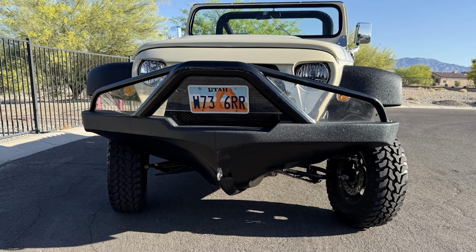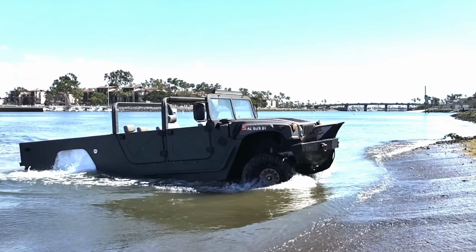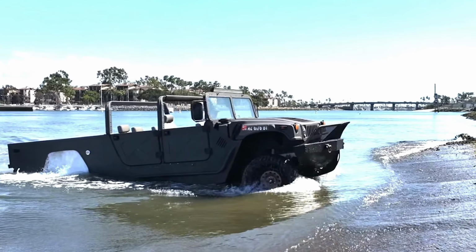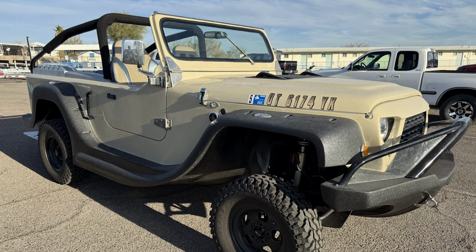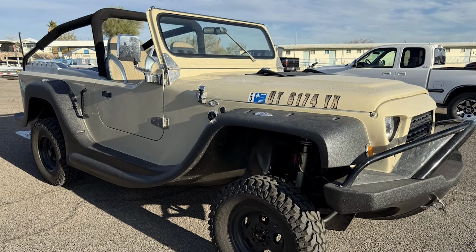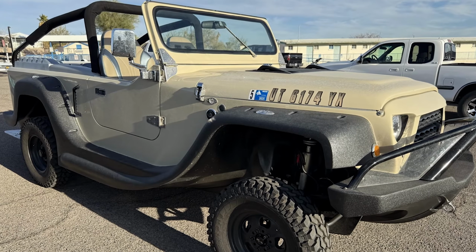All right, let's talk about this glorified transformer that somehow escaped a James Bond movie and landed on Bring a Trailer, where some brave soul is currently bidding to become the new owner of a WaterCar Panther, a Jeep boat hybrid that screams midlife crisis louder than Timmy at a karaoke bar after 3 mojitos.